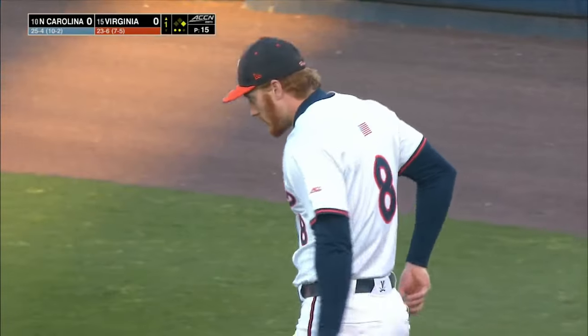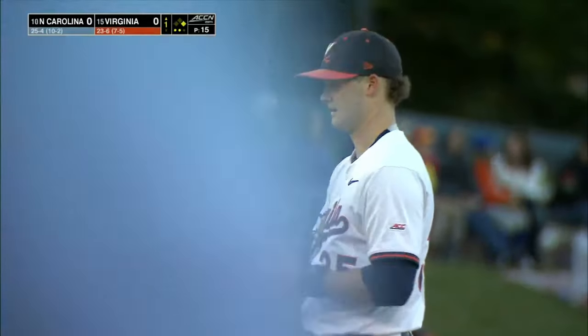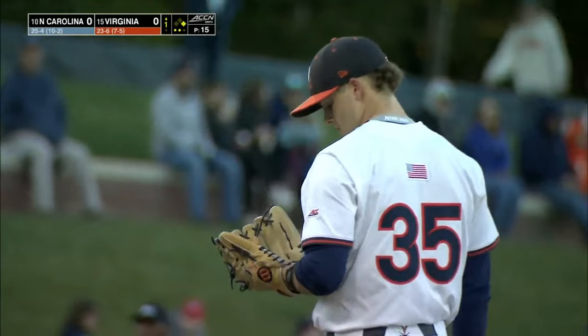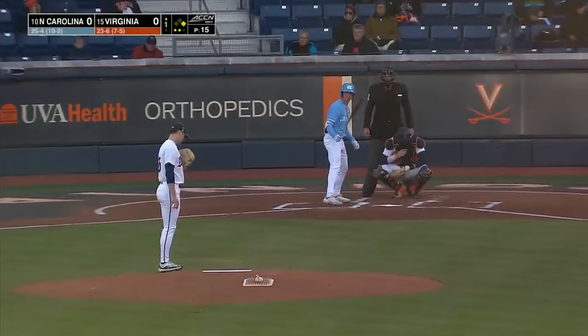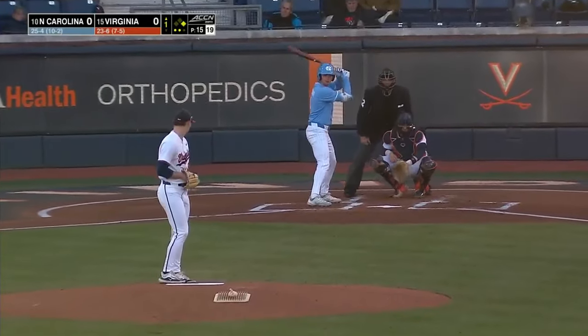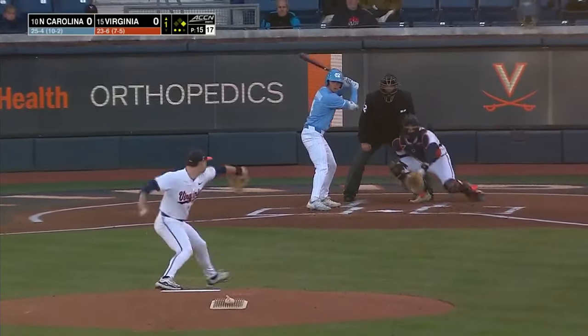3-2 count. Trusting his stuff. Got Parks Harbor at the plate. Very hot hitter. You know he's hunting fastball right there. Trust his slider. Hits with it. Gets a big out. Two outs for Anthony D'Onofrio, the transfer from Quinnipiac. 16 homers a year ago, just hit his second of the season on Sunday.